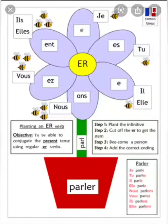Now become a person. That means we'll write the subject pronouns. Those are je, tu, il, elle, nous, vous, ils, elles. After writing, we'll add the correct ending with the subject pronoun. With je, it's e. With tu, it's es. With il or elle, it's e. With nous, it's ons. With vous, it's ez. With ils or elles, it's ent.